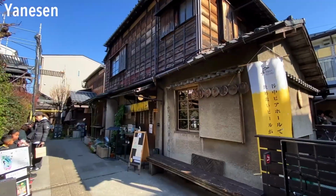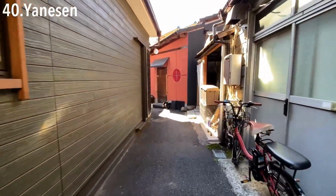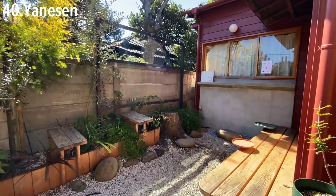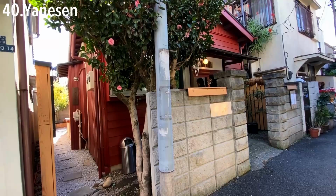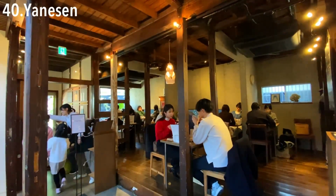Yanesen. Yanesen, also known as Shitamachi, is an old town area of Tokyo that survived World War II. It is known for its friendly vibe, traditional style, retro charm, and small shops. There are many cafes renovated from old houses, so find your favorite.